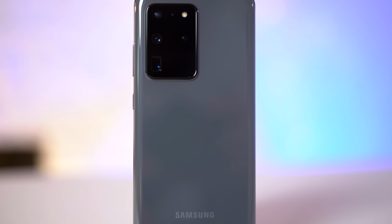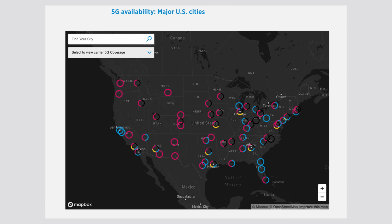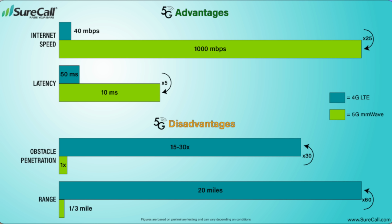A couple months ago, I switched to the Galaxy S20 Ultra so that I could give it a proper review, and since I have T-Mobile, I don't have access to the ultra-fast mmWave 5G in my city, just the sub-6 5G. That's because right now, there are only a small amount of cities that actually have millimeter 5G towers, and to get the great speeds, you actually have to be very close to those towers.